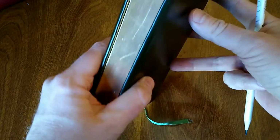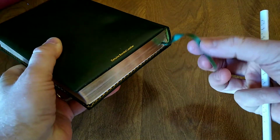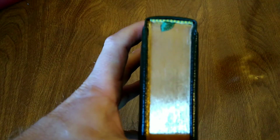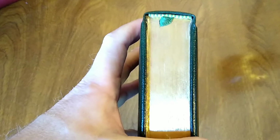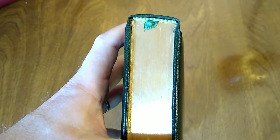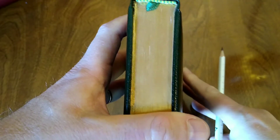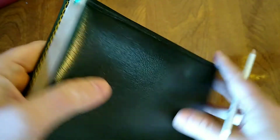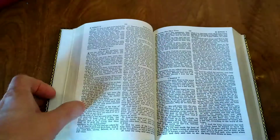Has gold gilt all the way around. It has a single ribbon, kind of a sad ribbon, but it's there. And it has kind of attractive head and tail bands. This green and yellow, or green and white possibly, that just maybe got yellowed. It's hard to see, but you can also see from this angle the text block is glued. It is not sewn, which is a big minus when it comes to quality.